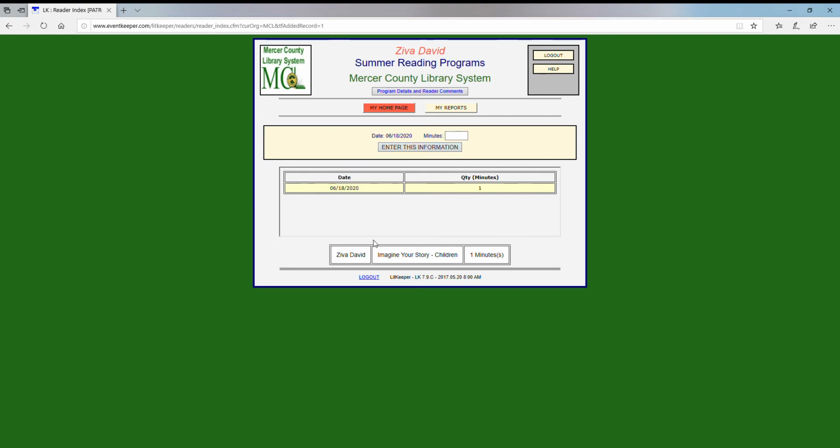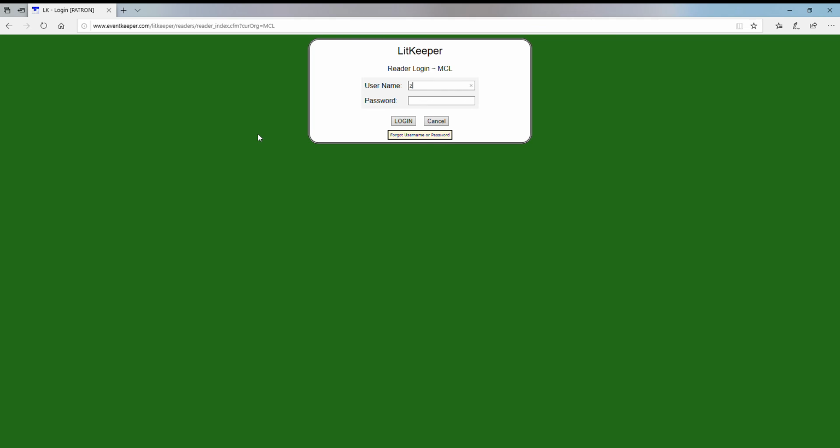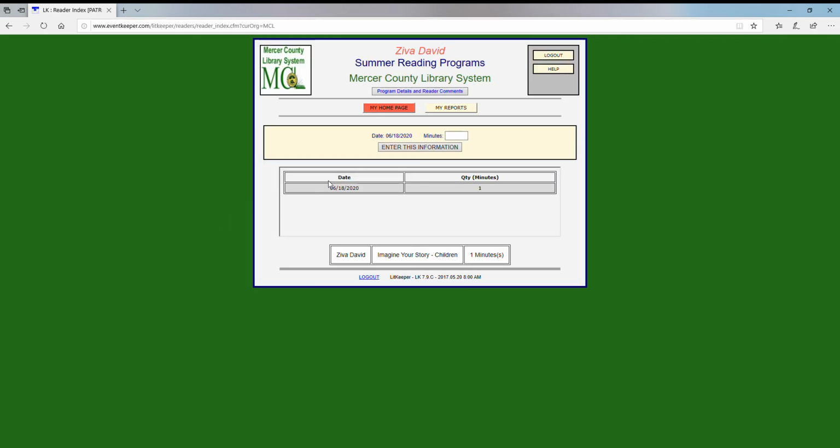And what you'll see is every time you log in, you'll have a log here, and it will tell you what date you logged on and how many minutes you entered. Okay, if you'd like to log out, when you come back in subsequent weeks, you would just go ahead and click My Login and enter in that username that you set up and your password that you created. And as I mentioned, you'll see your log at the bottom. And if you wanted to enter in another minute or 20 minutes, you can just go ahead and click enter that information, and you'll see the new information added. At the bottom, you'll see a list which will tell you how many minutes you've read.